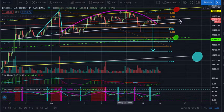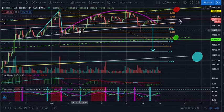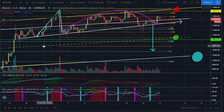But it's not giving us a long trending trade. It's basically just giving us a short continuation pop up. And same thing here. We get the short continuation pop up, a little pop up right here.